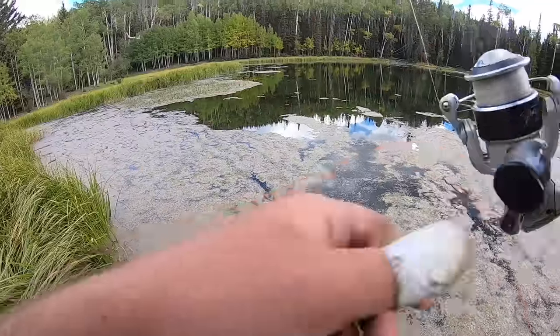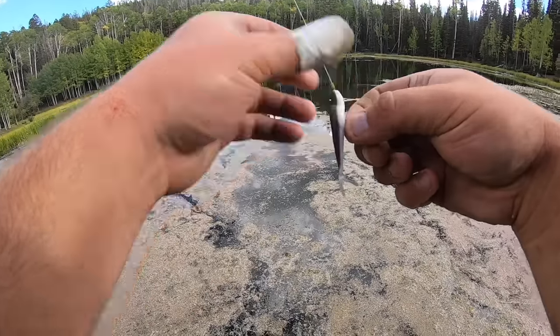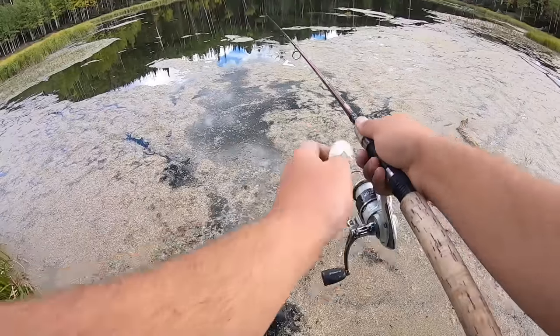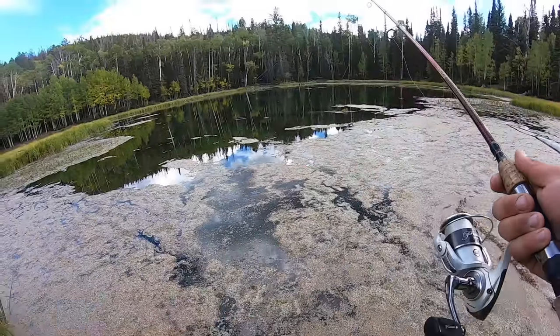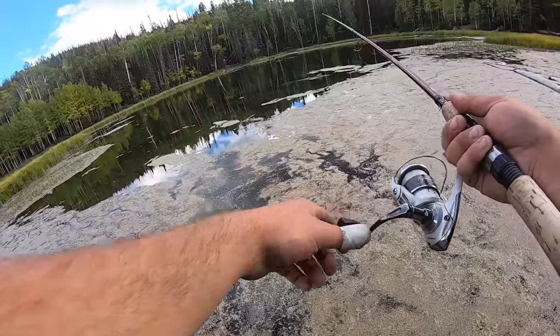Oh, missed him. I'm just watching my line, and as soon as it starts shooting off, I'm just setting the hook. Because when the sun goes behind the cloud, I can't see him. I mean, usually I can just look down there and watch him eat it. I'm kind of fishing blind right now.